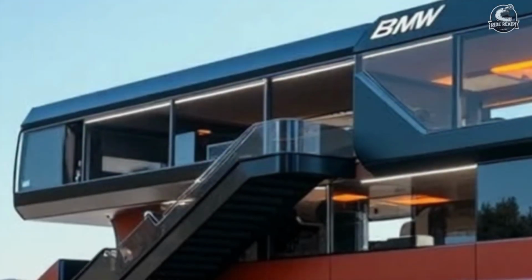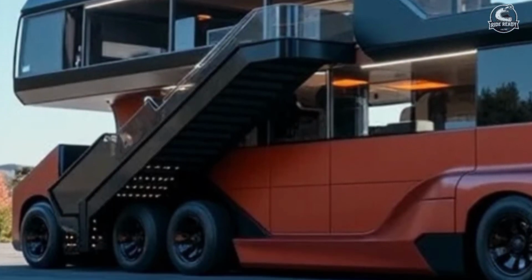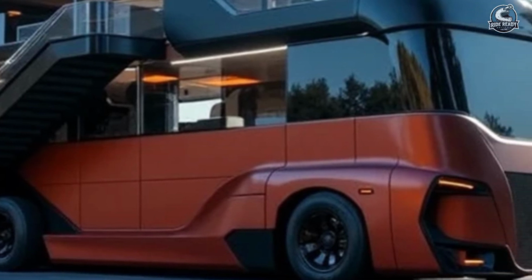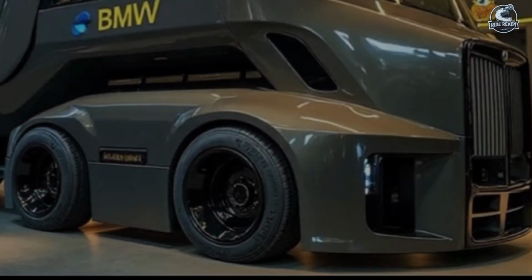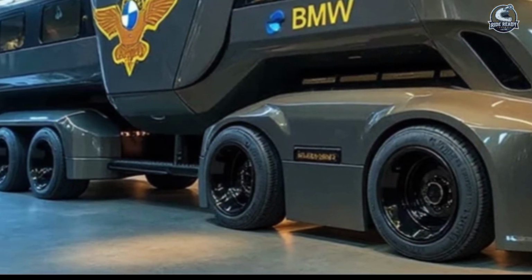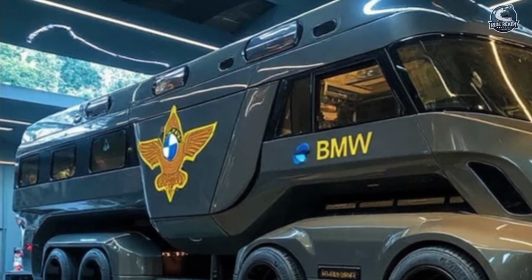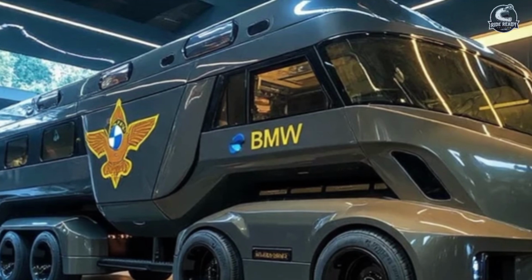Under the hood, the 2026 BMW Motorhome packs a punch with a twin-motor all-electric powertrain that produces over 600 horsepower. Powered by BMW's Gen 8 battery system, it boasts a range of up to 500 miles on a single charge. Fast charging capability brings it from 10 to 80% in under 30 minutes. And don't be fooled by its size, this motorhome accelerates from 0 to 60 in just 4.5 seconds. That's faster than most sports sedans, making it one of the quickest motorhomes in the world.